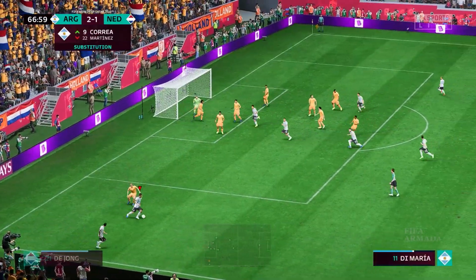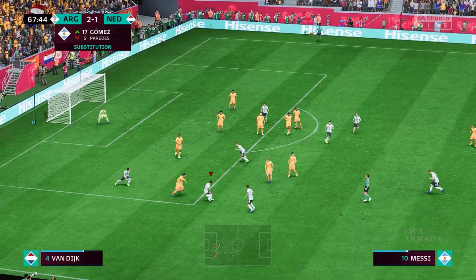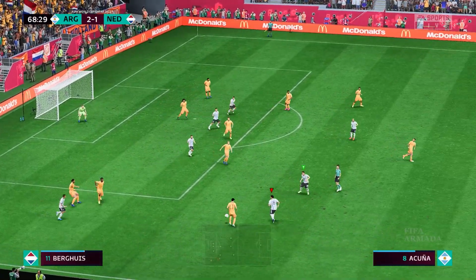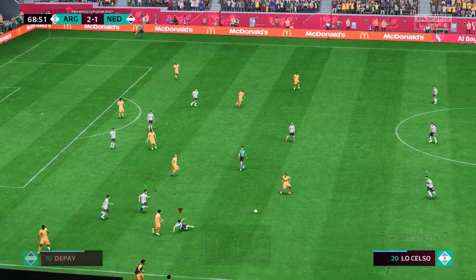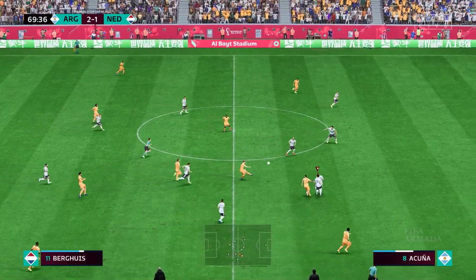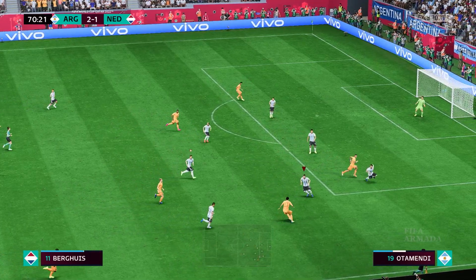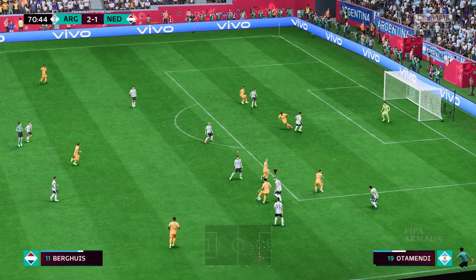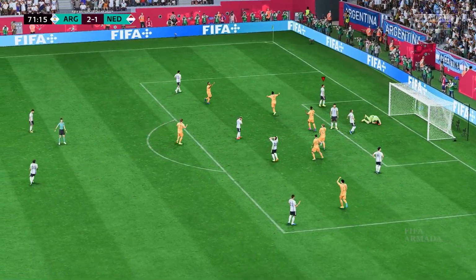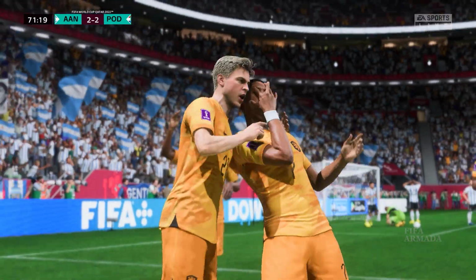And taken short. Lionel Messi. Able to get a body in the way. Excellent defending. De Jong. Dangerous looking through ball. This looks promising. Opportunity. Oh, a moment of pure class. Had to catch it perfectly, and didn't he just?